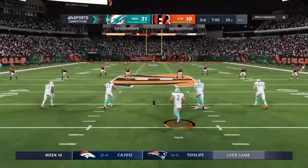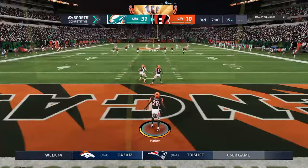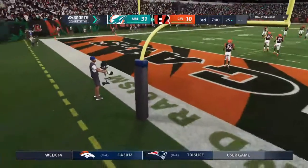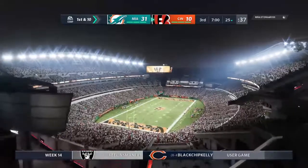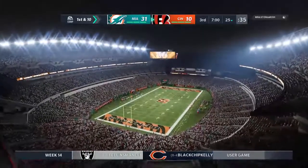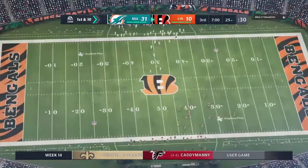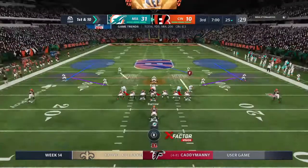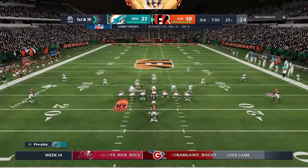Bengals with work to do in this third quarter, but they'll get the football first as we are back underway. And they will not get a chance to return this one as it's through the end zone for a touchback. The Bengals drive about to get going. Their drive last time, it stalled out. They were forced to take the short field goal.